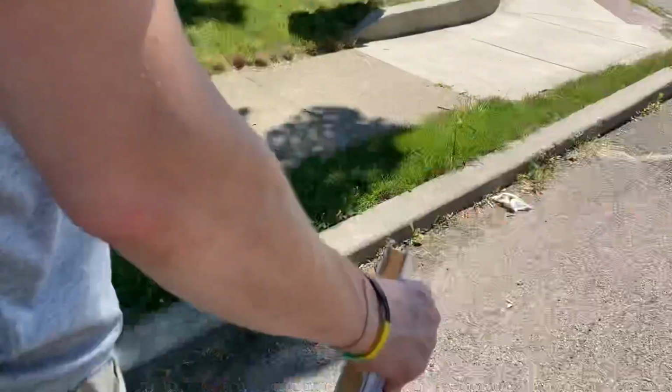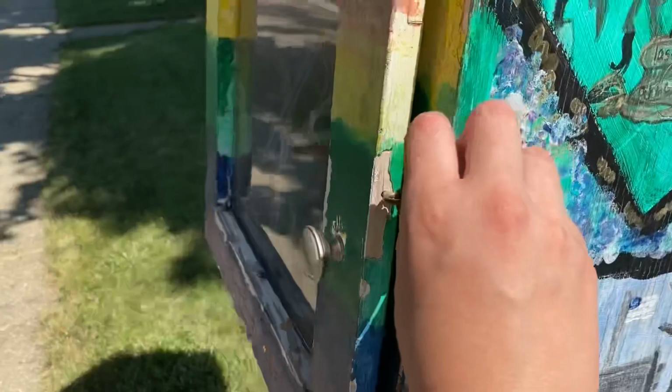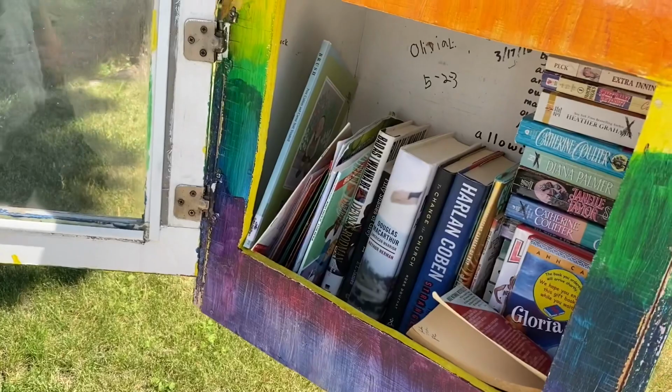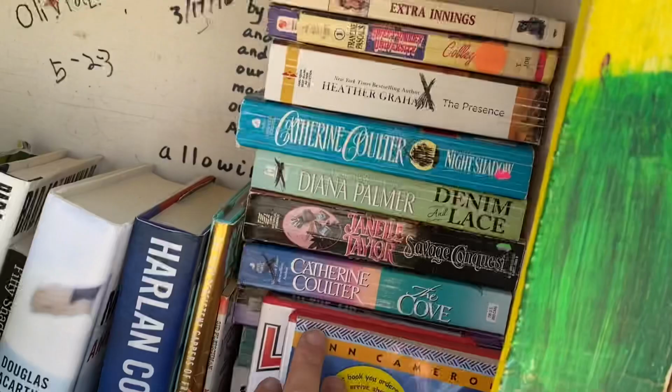This one's fun. Yeah. It's all rainbow. Latch. Is that a cute little latch? Oh, there's some Douglas MacArthur. Of course. I love Dougie. What's this? Pope Francis in the future of Catholicism. Interesting. Oh, we got a couple movies in here. Yep.